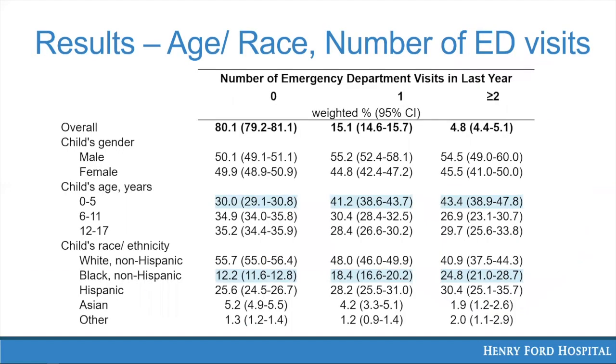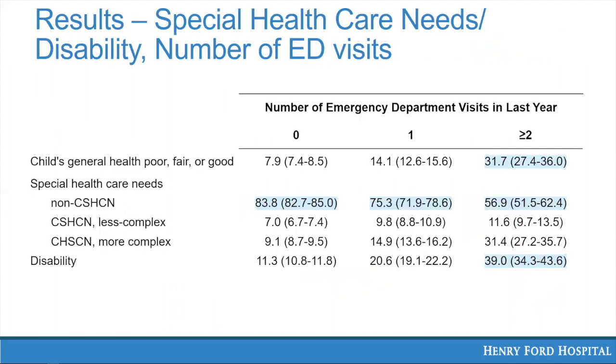We first wanted to compare demographic differences related to the frequency of ED visits. Overall, about 19% of children ages 0 to 17 had one or more ED visits in the last year from 2016 to 2018, and 4.8% of children had 2 or more visits. Compared to children with no ED visits, children with 2 or more ED visits were generally younger and of Black non-Hispanic race and ethnicity. Children with 2 or more ED visits were also more often in poor health, had special healthcare needs, and had a disability, some health differences that were expected.